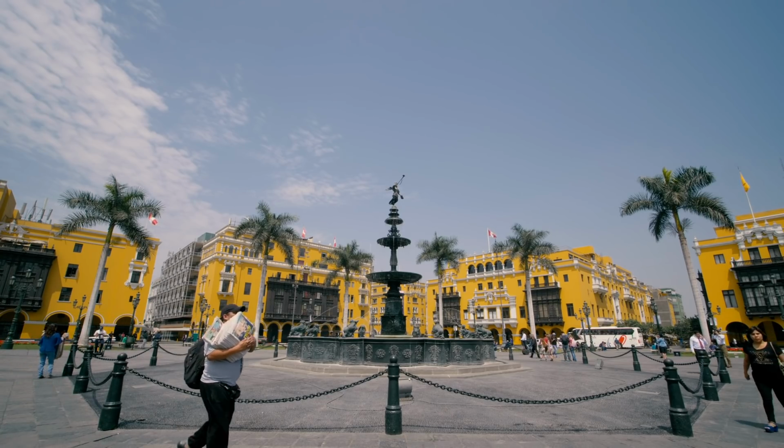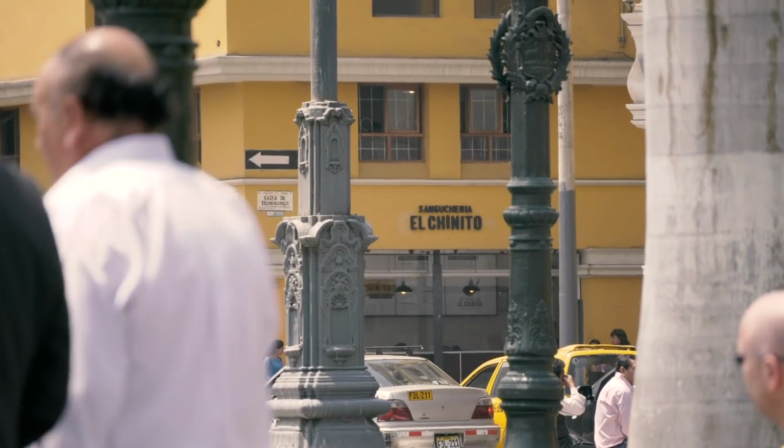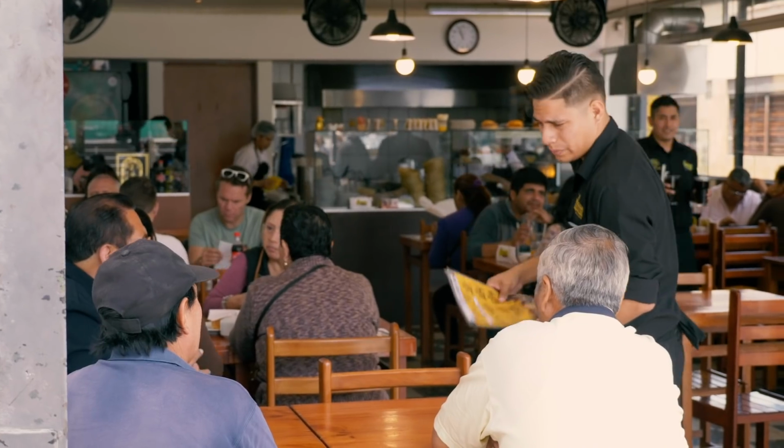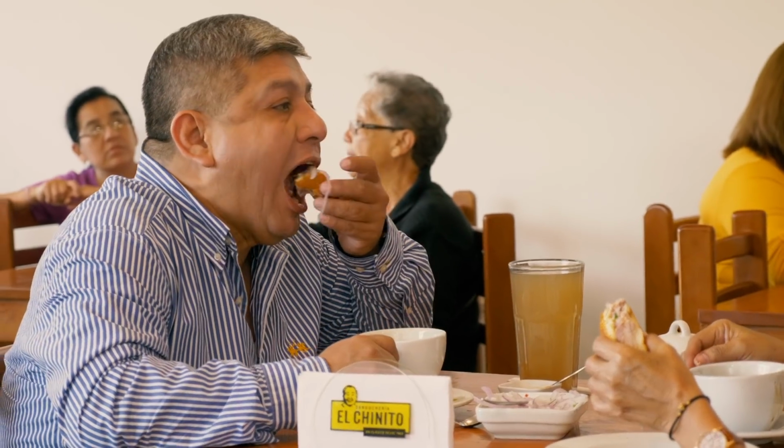This is Plaza de Armas, the main square and birthplace of Peru's capital, Lima. And right here, in the heart of the country, is a little restaurant selling Peru's favorite sandwich, Chicharrón. Except this Chicharrón has a Chinese twist.